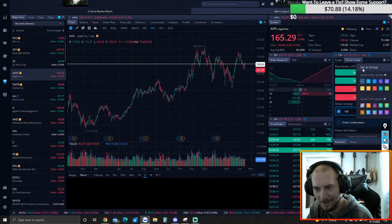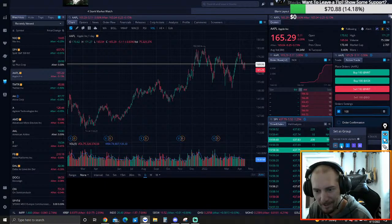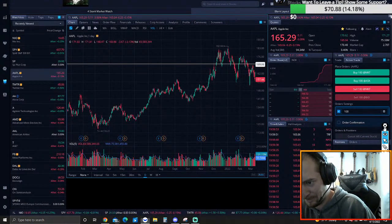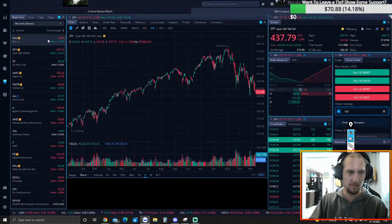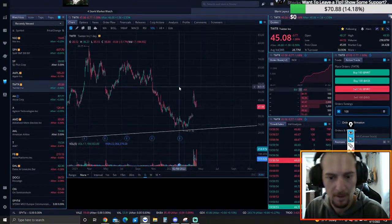So make sure you link these to the same group, or you're going to be getting false information, or you're going to be looking at Apple and actually trading Tesla, and then you're going to be up the creek without a paddle there. Positions you can leave blank, but everything else link to one. So when you click it, it all goes to the same thing.